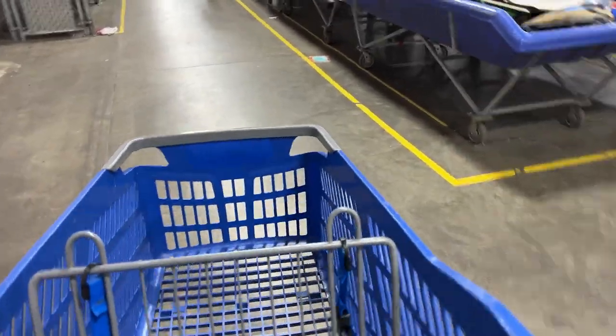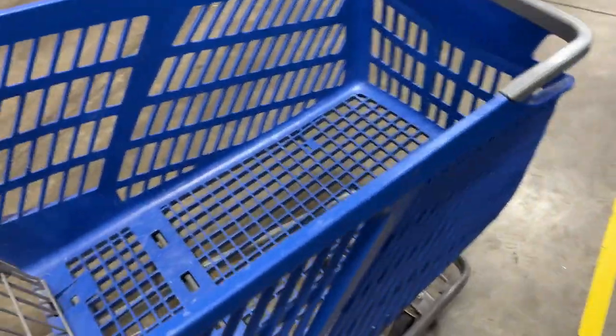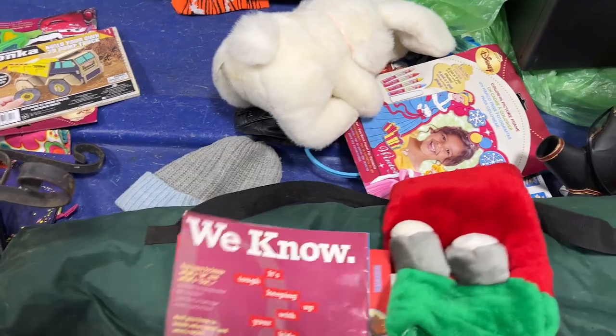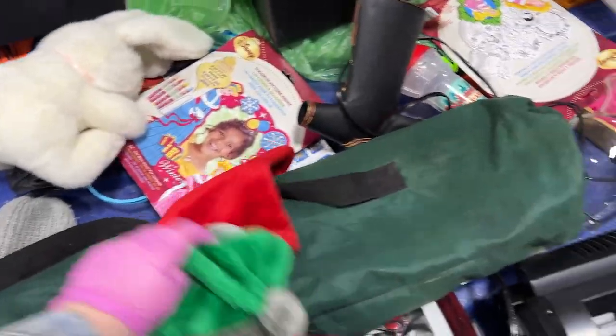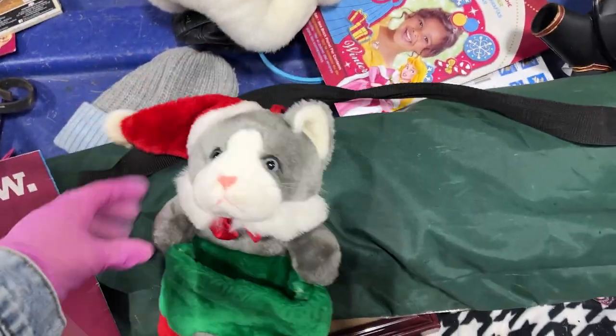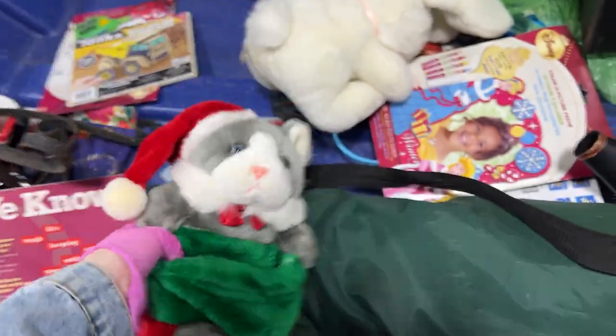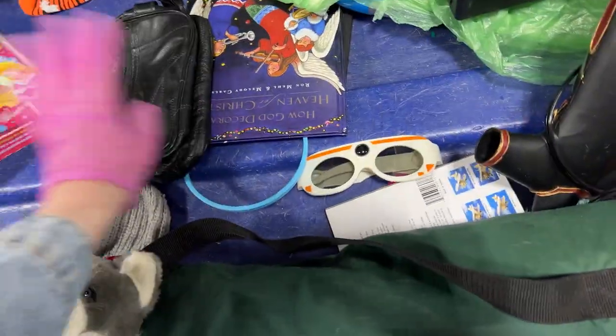Yeah, what? Thumbs to Diva. Excelente. Look, there was no carts. So, here we are at the bins. The bins. Oh, look at this cute cat. Aww. It's just so cute. I mean, it would sell.